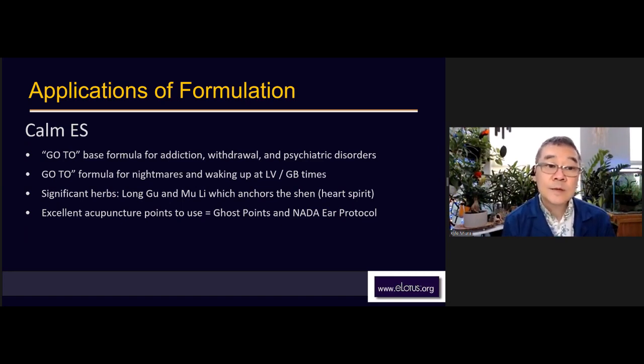It's another formula that I use for nightmares and waking up in the liver gallbladder times, like between 11 p.m. to like 2 a.m., 3 a.m. In that time, we know from the circadian TCM clock, when anyone wakes up at that time, we go for the wood element. Many of my patients have been struggling with waking up at those times or having anxiety, nightmares, panic attacks. Sometimes when it's severe, I'll tell a patient, okay, take 1 to 3 capsules of Calm ES when you wake up. And this formula works almost immediately.